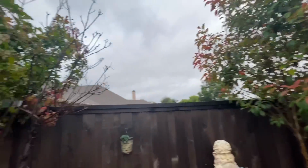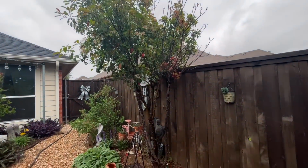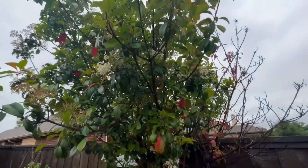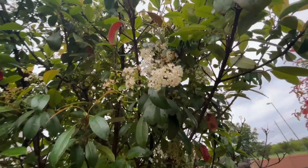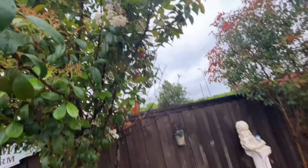Here's a second one here. Same thing, tree formed that one. And what I love about them is this time of year in the spring, they put out these beautiful, gorgeous little flowers. So that's pretty awesome.